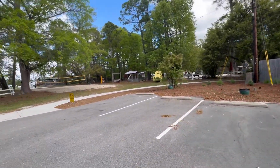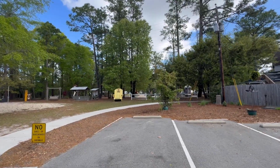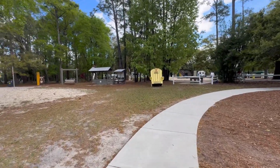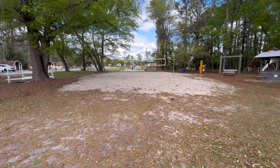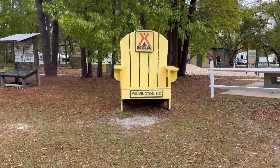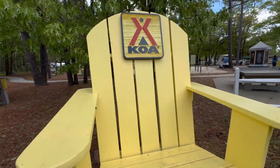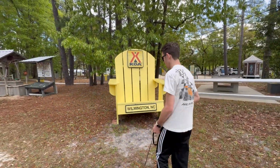There's the path you can take. There's the playground. There's kids over there. There's that large chair, Richie. Come on. We're doing it. And here's the volleyball and basketball court over there behind the volleyball. And here's the signature Wilmington KOA chair. It's a little dirty. People are just standing on it. And yeah, it's okay. We won't sit, but you get the point. Let me just back up so, Richie, you can see how big this chair is.